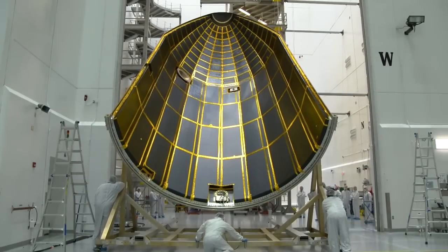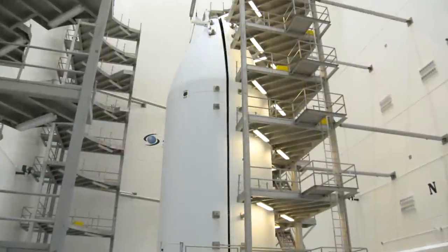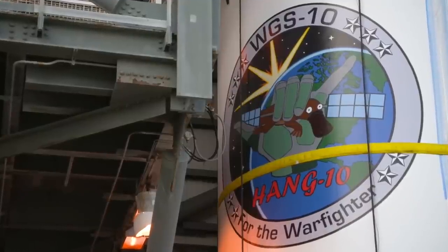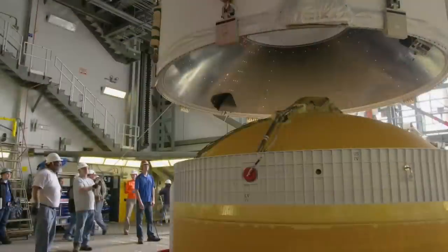Final launch preparations began on February 18th when WGS-10 was encapsulated inside the payload fairing. On February 26th, the encapsulated payload fairing was transported to the Mobile Service Tower, or MST, at Space Launch Complex 37 and mated to the Delta IV rocket.